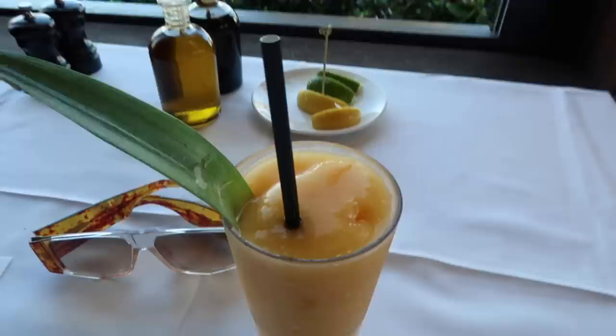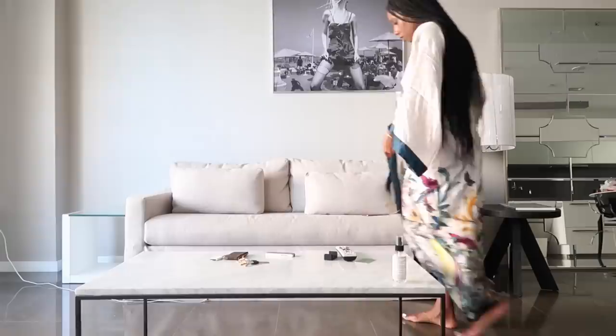But the thing that gets me about the Ocean Grill is the view. It's literally right on the boardwalk, right on the water. You can see the ocean, you can see the sand, you can see the palm trees, and it was such a beautiful day.